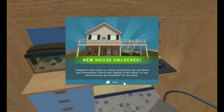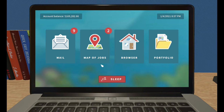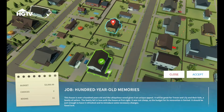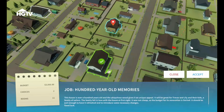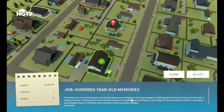Alright. New house unlocked. So, you can buy these after the fact. And yeah, if I went to the browser, I could buy that house I just did stuff with. If I had the money. Which I'm getting up there. Let's see. That's a... Which is brand new. Junior. Let's give this one a shot.